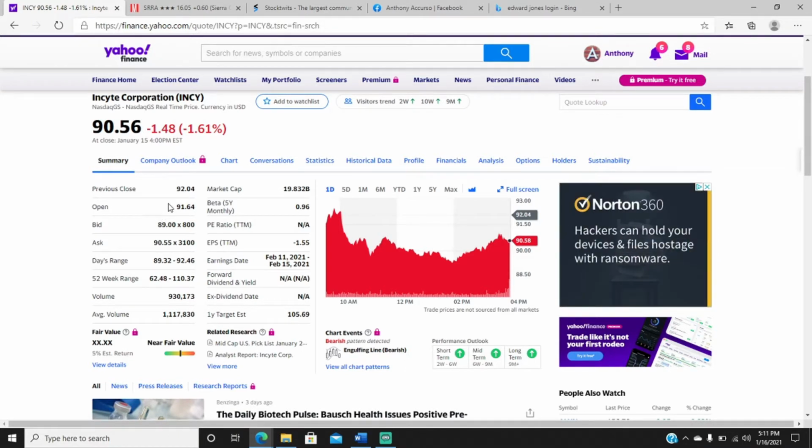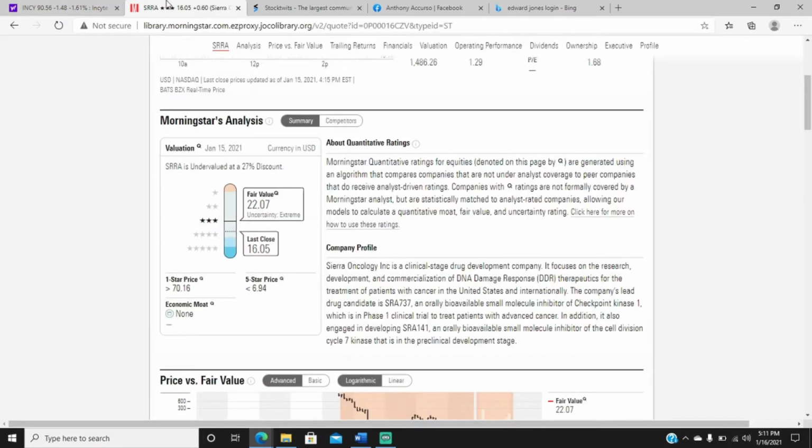I'll start with a company that I've held shares of off and on, currently not holding any, just because I'm being a little more aggressive looking at things that are maybe a little more undervalued. But this company is called SRRA Oncology, or SRRA as the ticker. And you can see Morningstar thinks it's undervalued by 27%. Fair price per share about $22, trading at $16 per share.